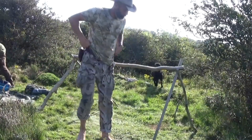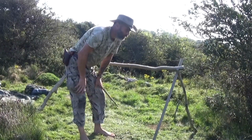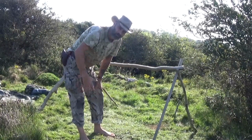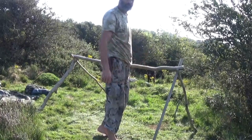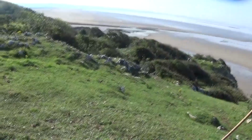Breaking camp, so just getting rid of this. This is the frame from last night, so it was lovely sleeping under here last night. Plenty of room, nice gaps at the bottom of the tarp to let the breeze come through, so it was gorgeous. So I think we'll stash these in bushes somewhere just in case we come back down here again. But that's it, that's our camp packed up.